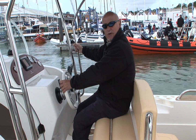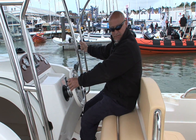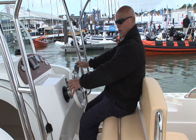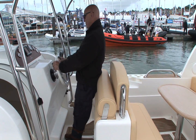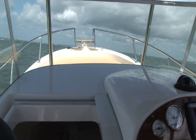The helm position on the boat is well protected, as I mentioned previously. You've got the option of either sitting here operating the boat behind the windscreen under the T-top. This easily folds away, so you've got a helm position. When we were driving yesterday, we were driving it standing. Perfect helm position for that.